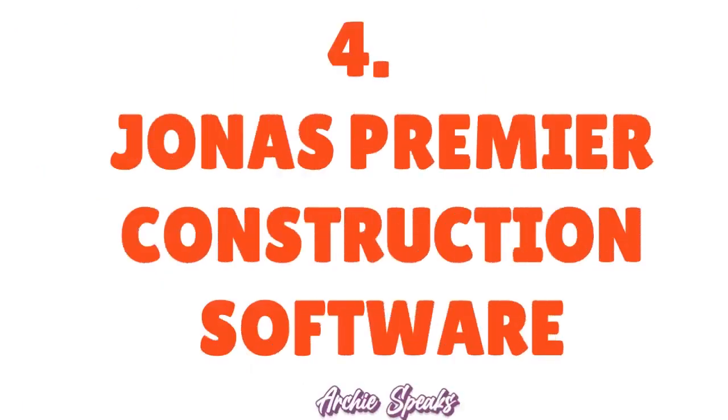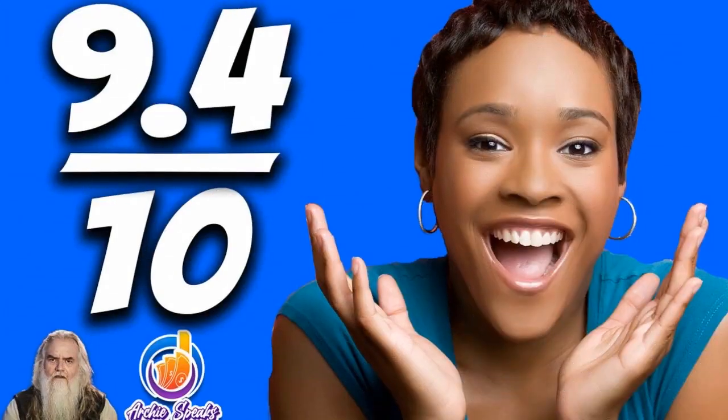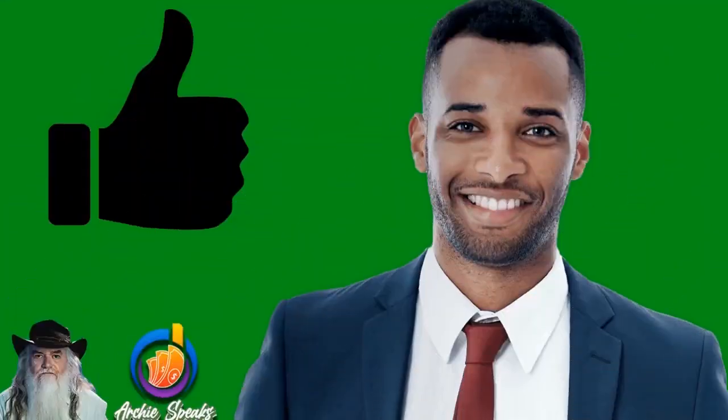Number 4, you have Jonas Premier Construction Software, and our score is 9.4 over 10. This, in our view, is great at construction billing software. And what we love about this is that Premier Construction Software is part of the larger family of the Jonas Construction ERP system. So you have a constellation of capabilities here, things from pre-billing to post-billing. You have accounts receivable. This is kind of cool.